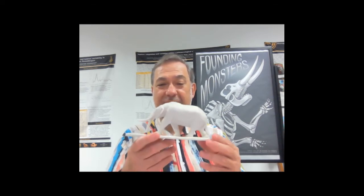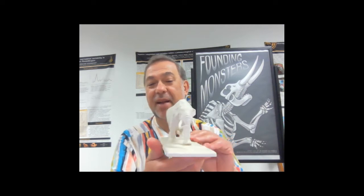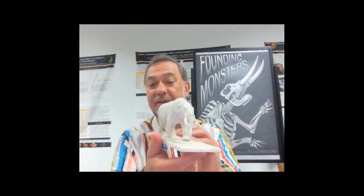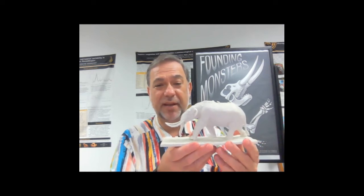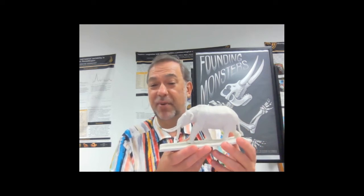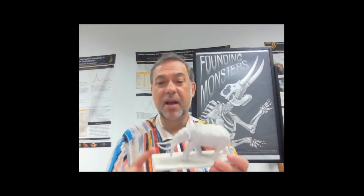And if you don't know what a mastodon is, it's an extinct relative of an elephant. So it looks very much like an elephant. It died about 10,000 years ago, right? And based on recent archaeological evidence, we know that humans and mastodons probably overlapped for about 10,000 years in North America.